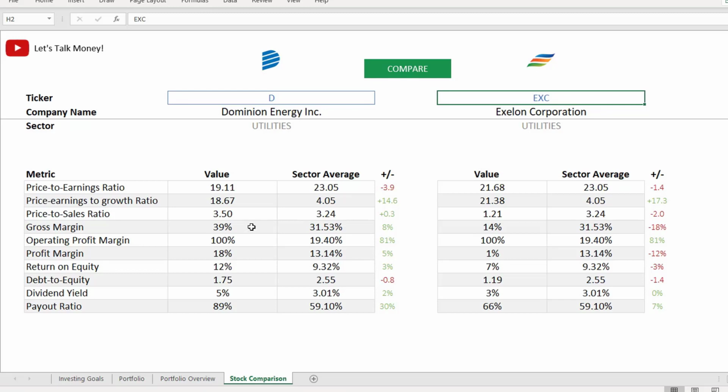Now this operating margin is obviously wrong, and a problem we've been having with that website, Financial Modeling Prep, where we're pulling this data in from the internet. But the profit margin number backs this up. Dominion is just much more profitable, and both these margins are well above the sector average.